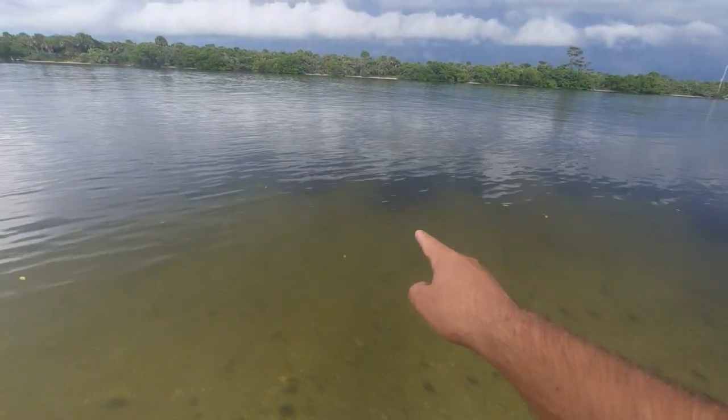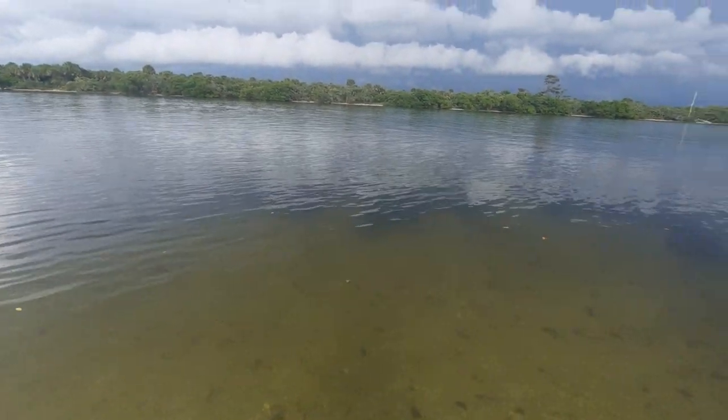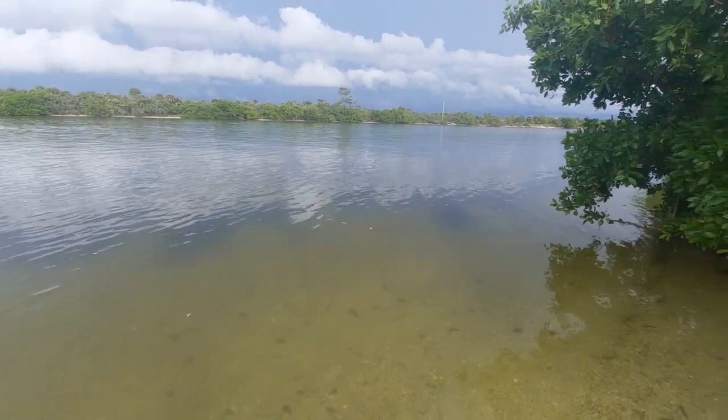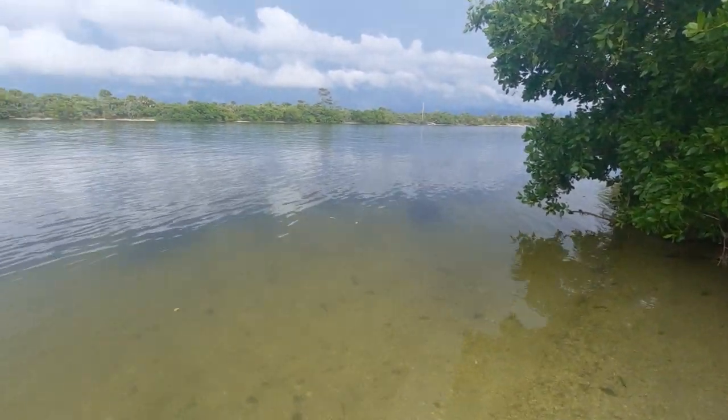Whoa! I just saw a snook. Oh my goodness. That was cool. I'll get on that subject in a moment.